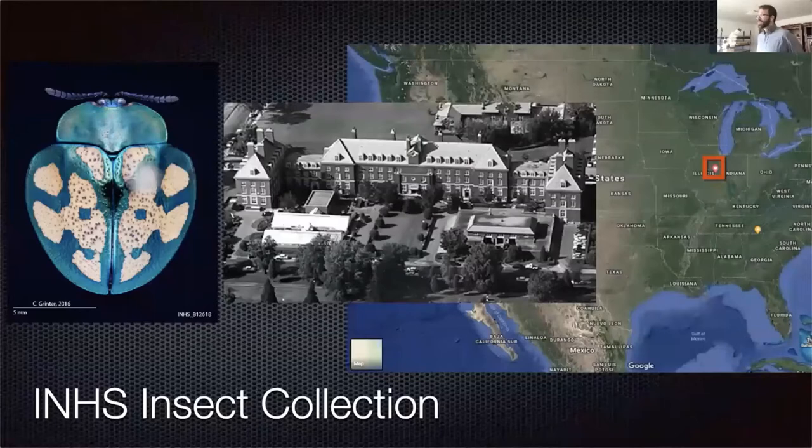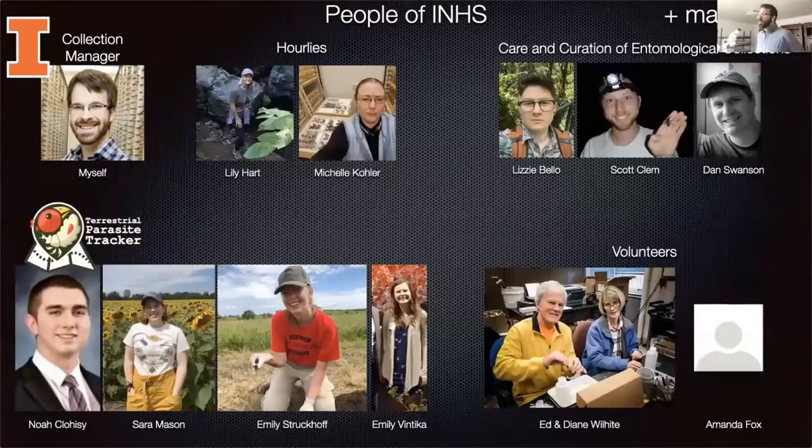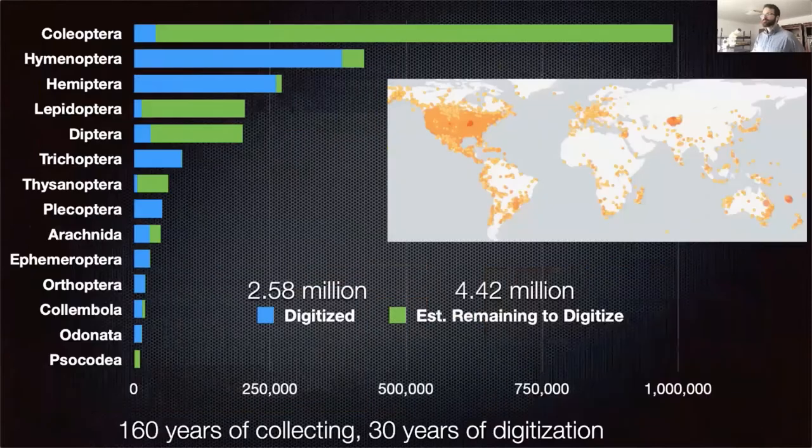The INHS Insect Collection is located about 2 hours south of Chicago and on the campus of the University of Illinois at Urbana-Champaign in the Natural Resources Building. We hold about 7 million specimens in total in 3 different kinds of storage classes. But more importantly, we have many people working in the collection. Myself, my hourlies, students in various groups, including those who have been hired for the Terrestrial Parasite Tracker TCN, as well as volunteers who come and work in the collection.